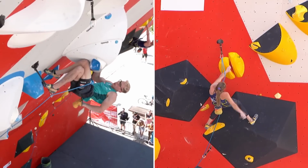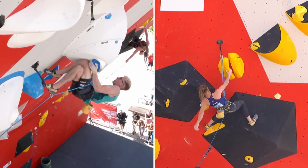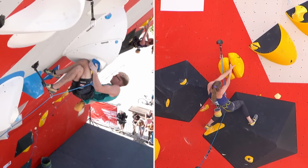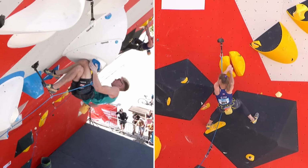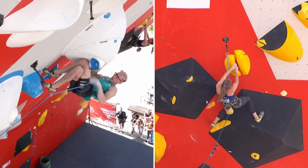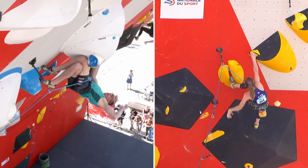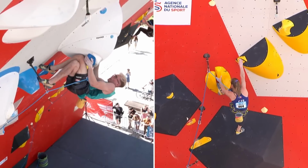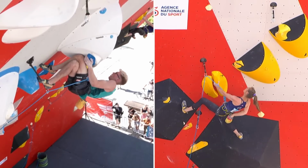I think I'm going to call it a fig 4 double knee stack. But like, it's quite an elegant pose. It is. It's like when you're sitting with your legs crossed. Yeah, exactly. He's just chilling out on the wall. So Stefan hangs out. Eliska continues. You can see him on both the screens. That's a no hands rest. Easy. Maybe he's a bit scared to actually take off both hands.